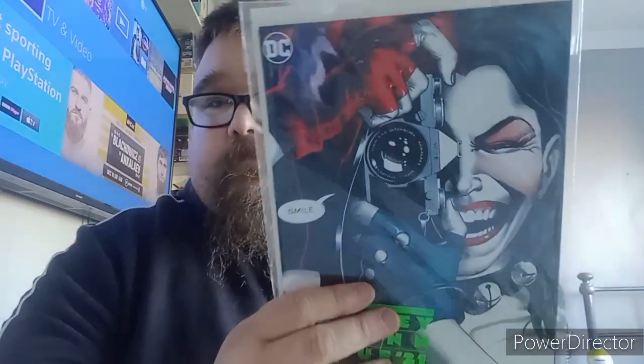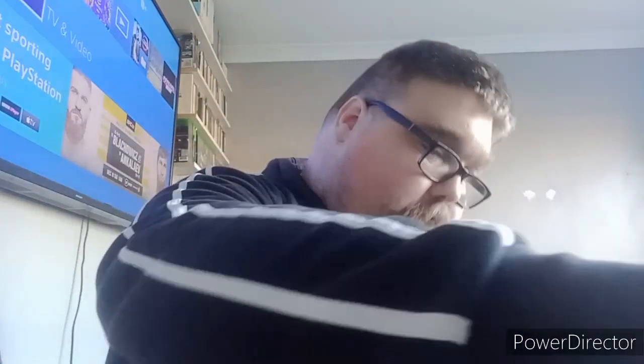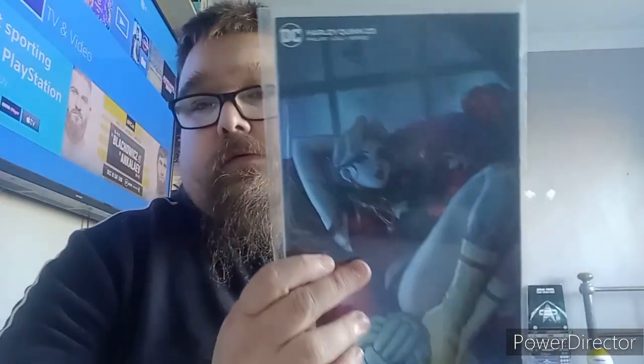That is number 21. This one I also like, that's 23. And this one is the latest one, which is a sort of 90s inspired cover, and that is Harley Quinn number 24. So, nice little stack of books.